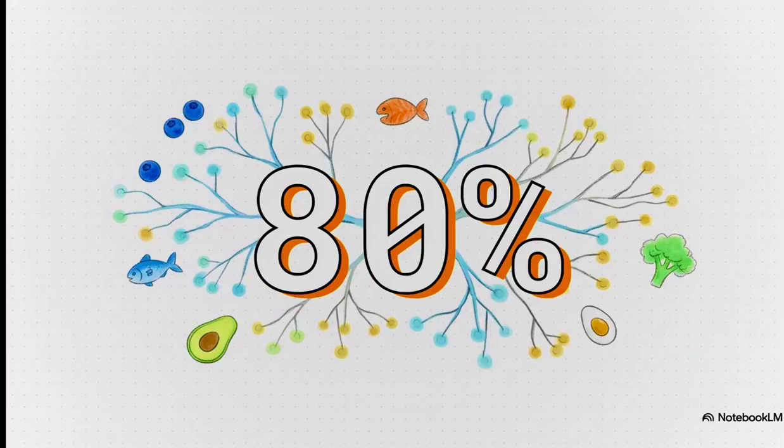Okay, get ready for this, because this fact is staggering. By the time a child turns just 3 years old, more than 80% of the neural connections they'll have for their entire life are already in place. That's just an incredible explosion of growth. And it means these first few years are this massive window of opportunity for everything from language and memory to how they handle their emotions.